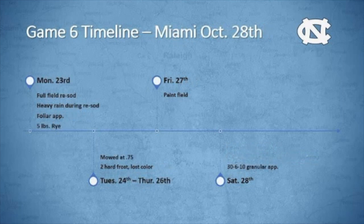Going into Miami, we're getting cold this time of year, so we're starting to get some frost. But due to the cold weather and just some other things, we decided to come in on Monday. Monday was our off day. We didn't practice on Monday. So we decided to come in and just redo the whole field on Monday, knowing we would have a couple of practices on the field. But what we realized was they didn't really hurt it as bad as we thought during practice, so we were okay with that.